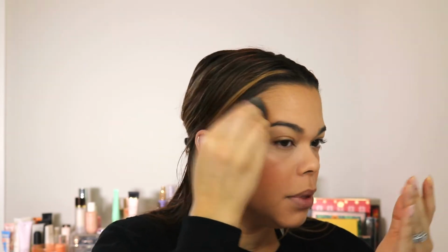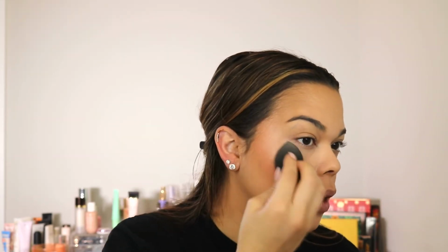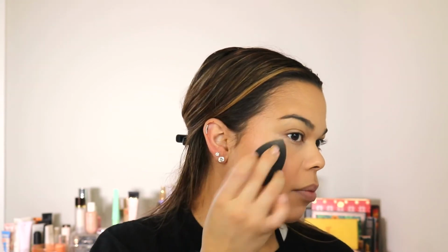Very lightweight, very natural. Just anywhere where I would normally apply my highlight, I'm just gonna dab with the finger, blend with the sponge, and we'll see how this works. Very glowy, but in a very natural way. I like that. I would totally wear it more underneath a foundation, almost as like a primer, or I might just put that on a day where I know that I'm gonna be out in the sun, and I'll mix it into like my SPF just to give me a little glow and radiance.